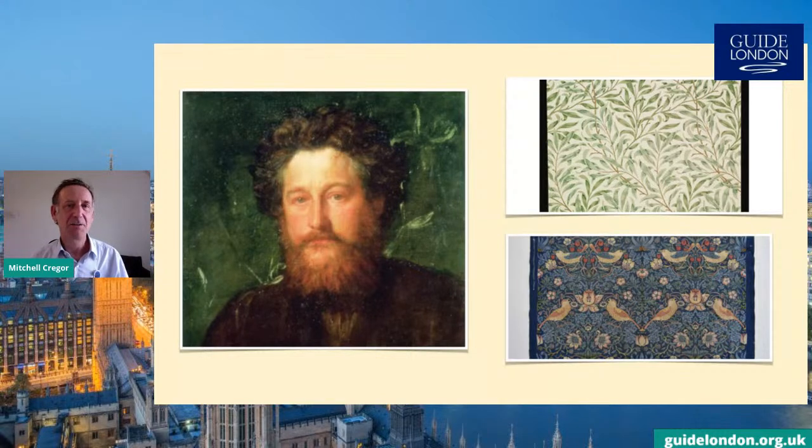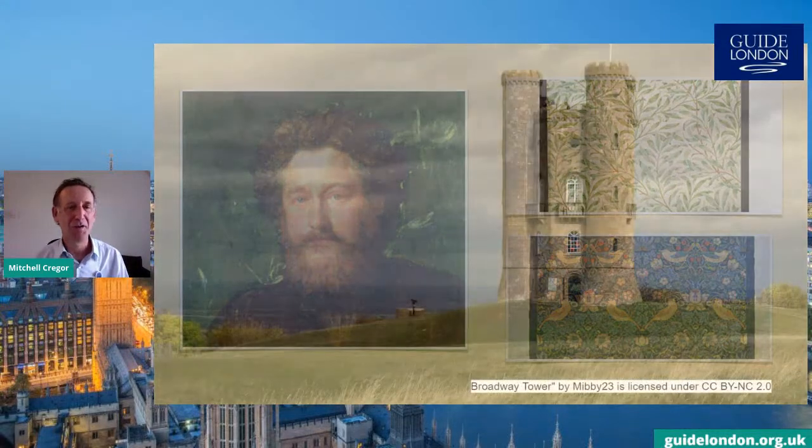If you've got any doubts about the importance of William Morris in this country's history, go to the Victoria and Albert Museum in London, and there's quite a large area devoted to this very special man. We can go on to the next picture.